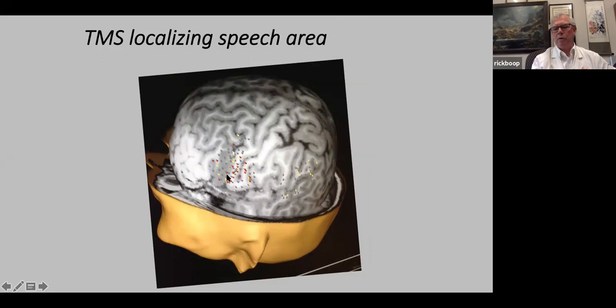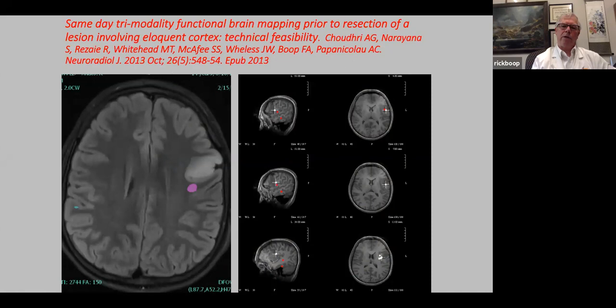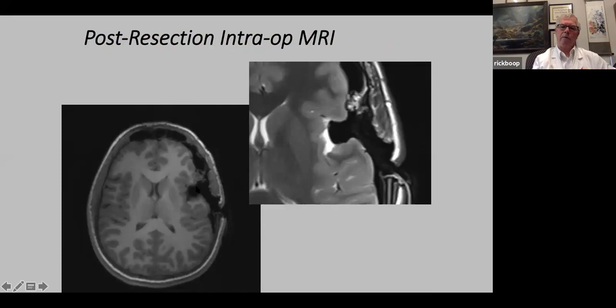And then we replicated that information both with functional MRI showing language response here, nothing from within the tumor, and MEG here showing language response just behind the tumor. And with those three modalities, what we call trimodality mapping, one of which is looking at focal blood flow, MEG looking at neuronal activation, and TMS looking at direct cortical stimulation transcutaneously, we were very comfortable resecting that with the patient asleep. And you can see our intraoperative 3T MRI here showing complete resection of the tumor, but preservation of the gyrus where his speech lived, and he has perfectly normal speech postoperatively.